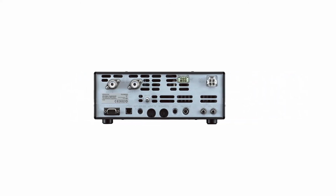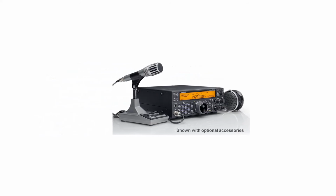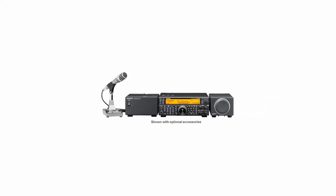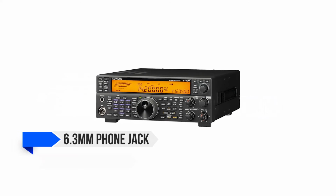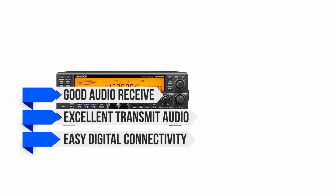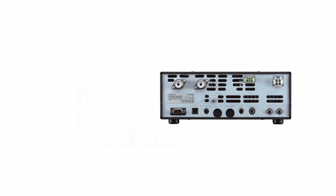The front of the radio is dominated by numerous buttons, knobs, and a bright display. It is possible to change the backlight color of the display to suit your needs. The display color starts with amber and can pass through 10 steps to reach green. Each step is an intermediate color of the display. Apart from all the buttons and knobs, the front connector also has room for a 6.3mm phone jack and a mic connector. Overall, this is a remarkable transceiver with good audio receive, excellent transmit audio, easy digital connectivity, and top-notch ergonomics. Its price might give you pause, but if you can afford it, Kenwood TS590SG is worth every penny spent.